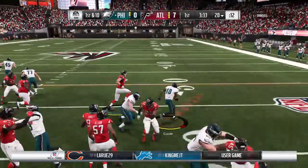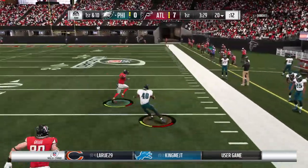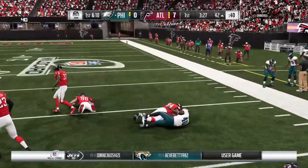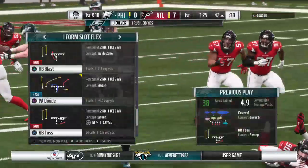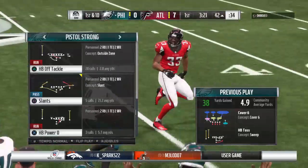Now they'll run it on the toss. And some room to roam now. And he'll have it past midfield almost to the 40 before being taken down. 38 yards on the scamper there.